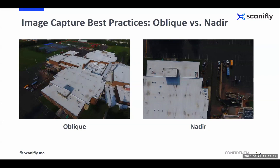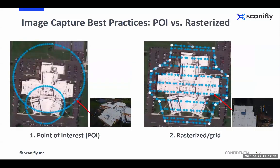So those vertical features with the nadir angle will appear to be kind of melting in the 3D model there. So it's not best practice to only use the nadir images. A few different flight paths here.